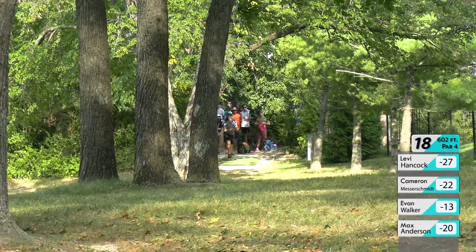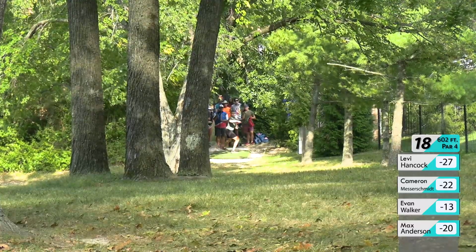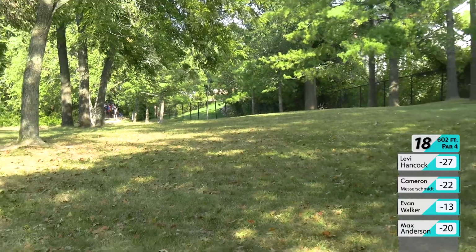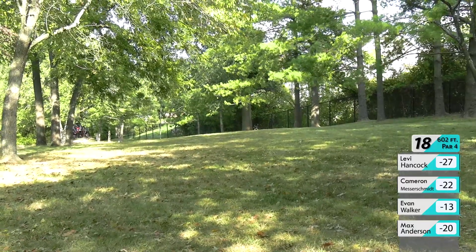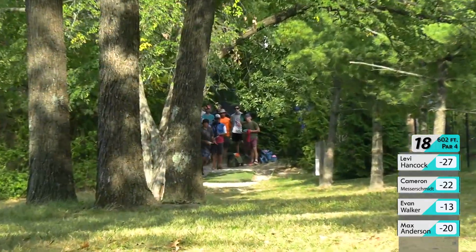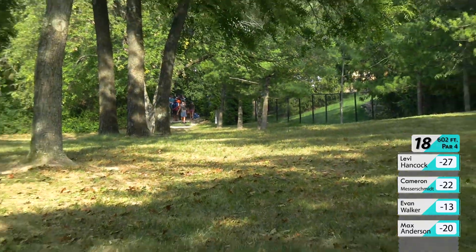Hit the nose angle perfect on a backhand or a forehand to just get as far up the hill as you can. Yeah, and we did see 2 smashes yesterday, so we'll see if we can get those again today. Looks like Max Leeds is just a little low. Yeah, 0 for 2 on the smashes so far, but both of those shots are very much in play for par.